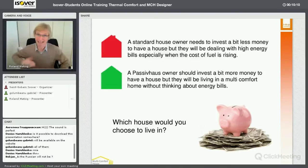So what an owner gets, what your customer, former customer will get, is not a standard house where it needs to invest a lot of bills and pay bills in the energy consumption of the house. No, a passive house owner, you can really lean back and say, I have hardly any running costs. I have hardly any bills to pay. This is a second pension I get.